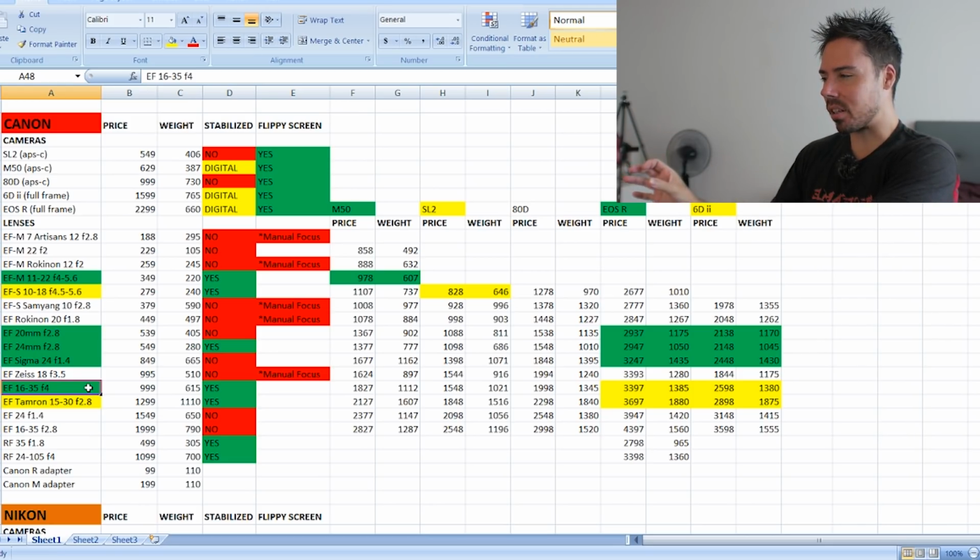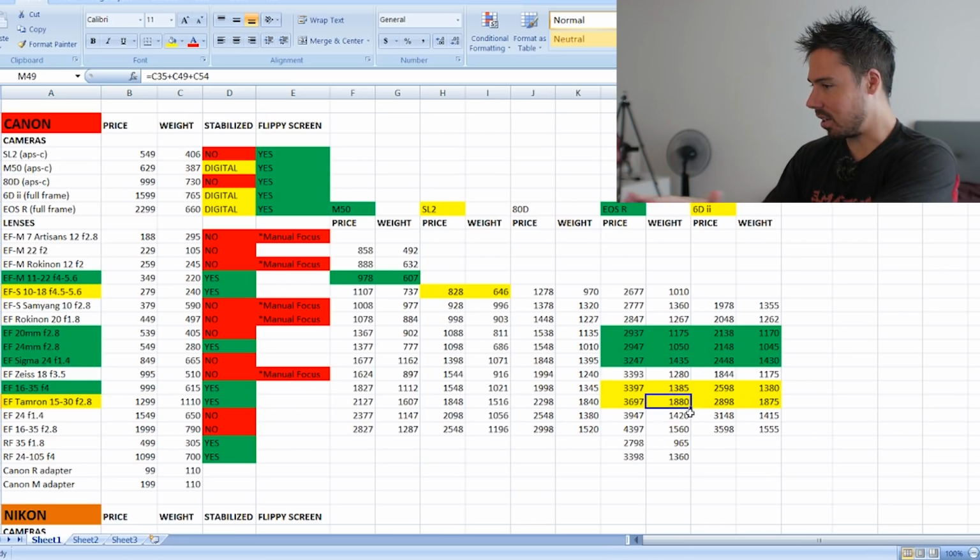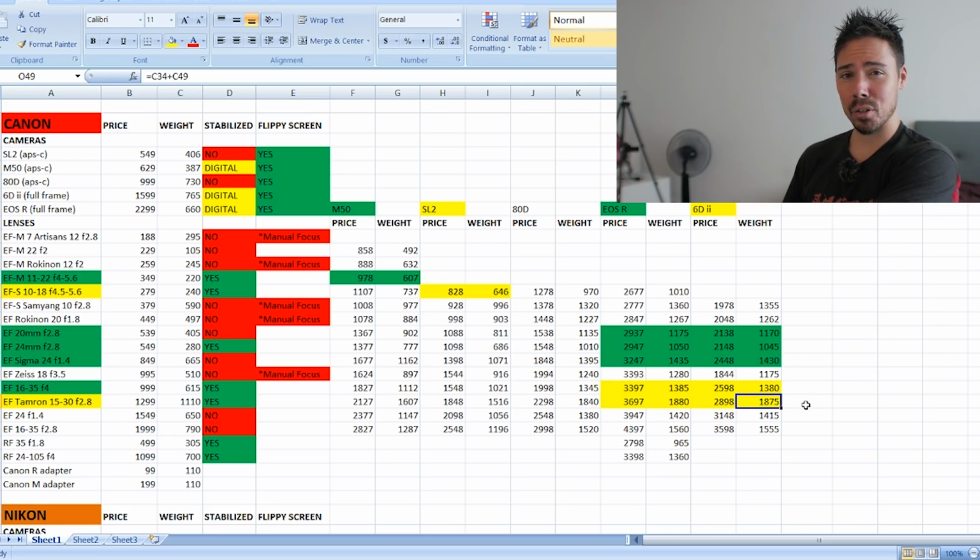And the Tamron, if you're a bodybuilder and you've got the guns of Mexico, then yeah, we're looking at 1880 grams for the adapter on the EOS R and 1875 for the 6D2. That's heavy.